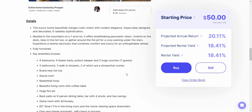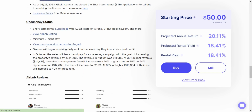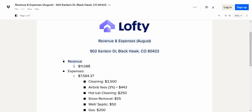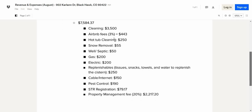I want to scroll down a little bit. One thing I like about this property is that they show us the revenue and expenses. They're very transparent. This is the revenue and expense for August 2023, and this is the latest they have. For the month of August, they made around $11,000 and their expense is $7,500, and we get to keep the difference in profit, which is split amongst all the shareholders based on the percentage they own. I like how they keep the expenses down and they have everything laid out for you, very transparent, very clear.